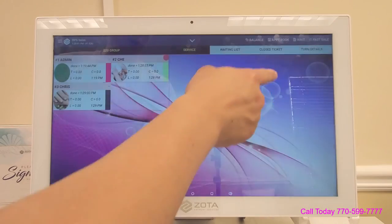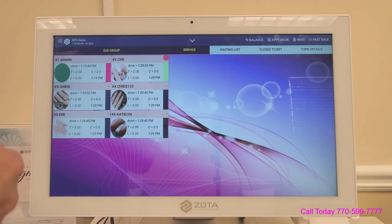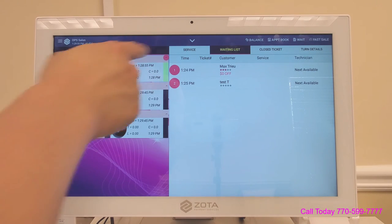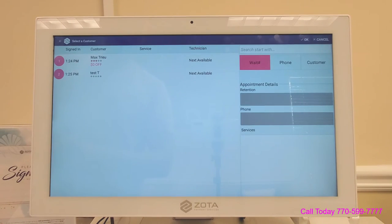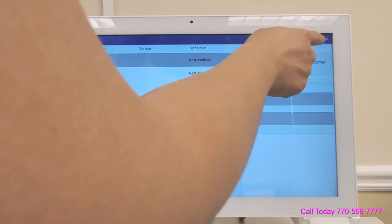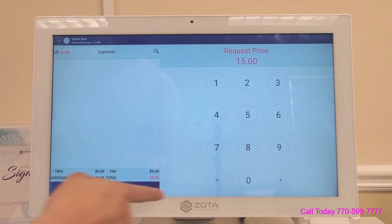I'm gonna clock everyone in all together at once. Okay, let's see, we have that many people. When people sign in, it's gonna go into the waiting list. So I have two people signed in right now. Right now it's in the queue with everything. Once I click on the technician, it will allow me to select the customer that will get into service or will make the payment. If you know who it is, you can select that customer and press OK. But if you don't, you just press cancel and it will open a new ticket for you just to make payment only.